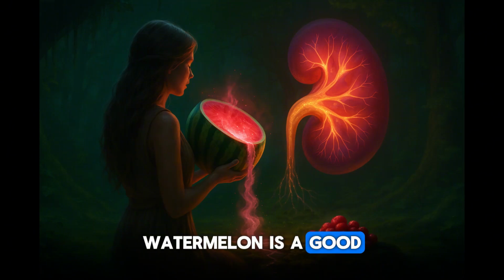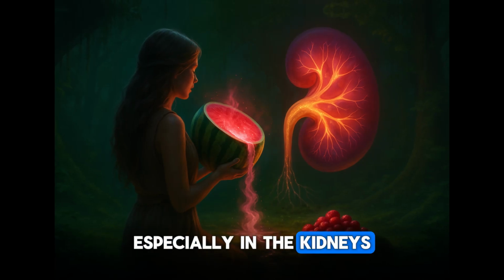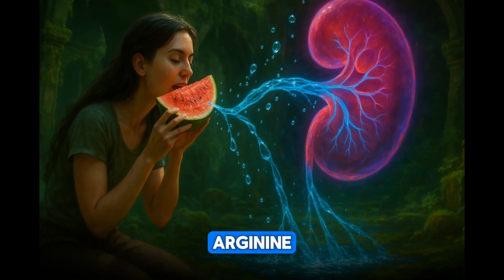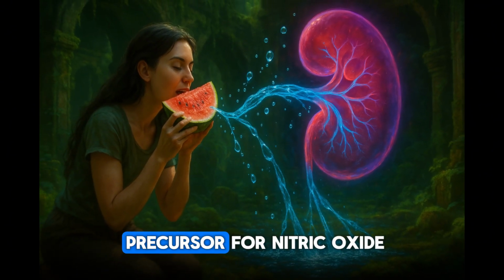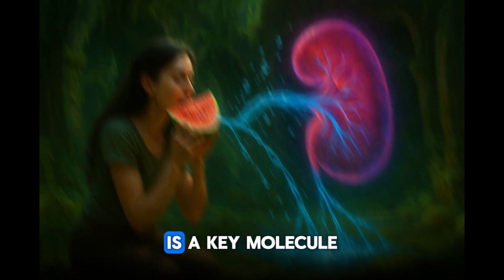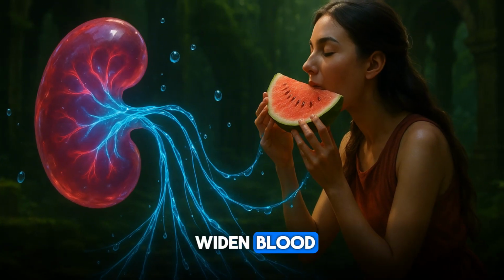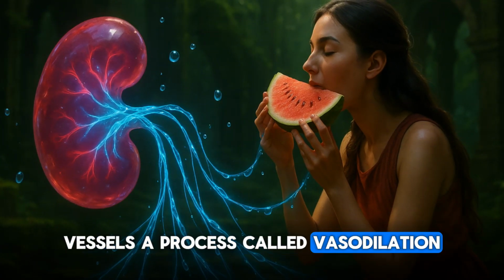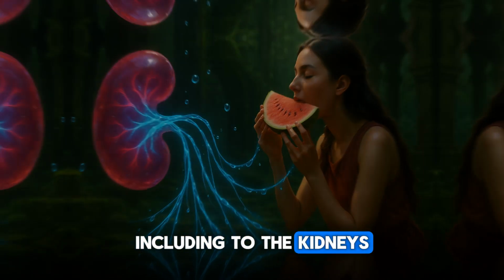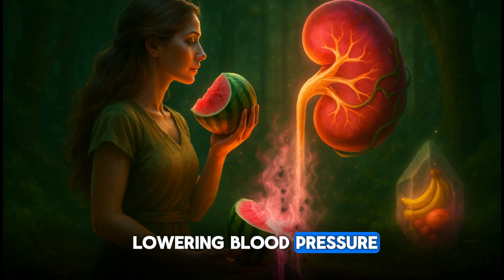Watermelon is a good source of the amino acid citrulline. In the body, especially in the kidneys, citrulline is converted into another amino acid, arginine. Arginine serves as a precursor for nitric oxide, a key molecule that helps relax and widen blood vessels, a process called vasodilation. This improves blood flow throughout the body, including to the kidneys. Improved blood flow and vessel relaxation can also contribute to lowering blood pressure.